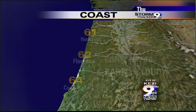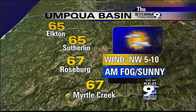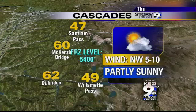So for the coast, partly cloudy tomorrow. Temperatures will be back in the low to mid 60s. Isolated showers late on Friday for the south coast. A little earlier than that, central coast Saturday. Sunday and Monday will be wet. Mostly sunny skies by the afternoon to the Umpqua back into the upper 60s, low 70s. Should stay dry through Saturday night, and then Sunday is when we'll see the showers push on through.